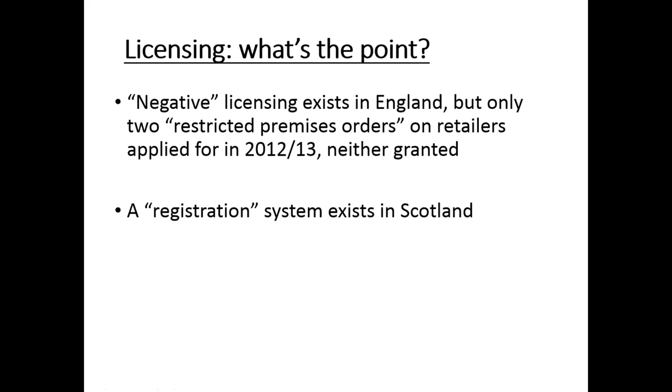Now, at the moment, we have what is euphemistically called a negative licensing system in England, which means that retailers appear on a list of shops that sell tobacco and theoretically can be removed from that list in the event that they break the law. But the last time I found any figures was for 2012-13. There may be more up-to-date ones, and as you can see, it's virtually not used.